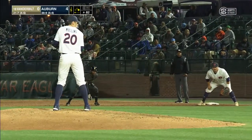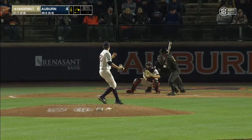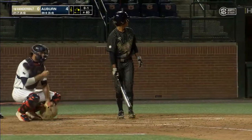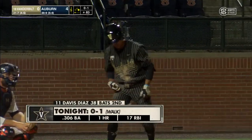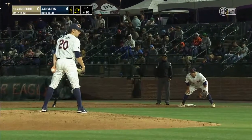Well, for Bradfield, he's reached base twice. He did not attempt to steal in the third after a walk. And it's a first pitch strike to Diaz. Well, the later this game gets, the stolen base is going to be pulled away from Vanderbilt. So if you're going to see Bradfield run, it's probably going to be right now, trying to get something for the Vanderbilt offense.